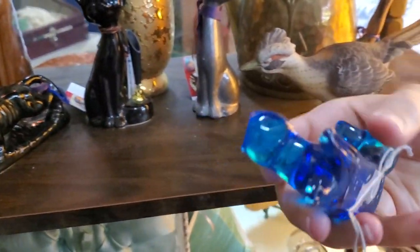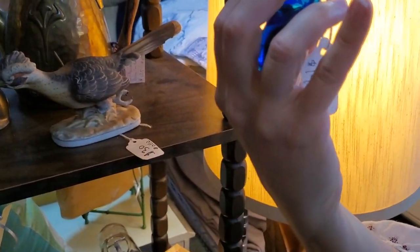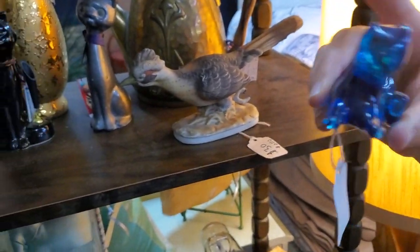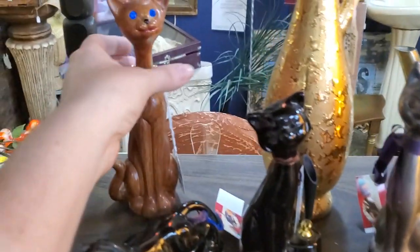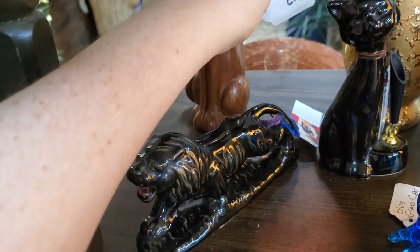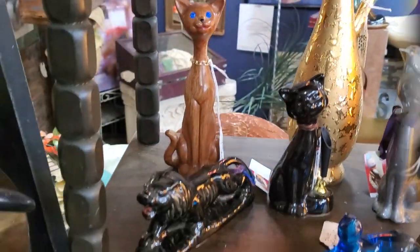And this cat, this blue cat, was $14. And so given the size of it, I felt like that was probably already pushing it as far as resale value. And I also just had to investigate this wooden cat because I had never seen a wooden cat like that before, with blue gemmed eyes, for $12.